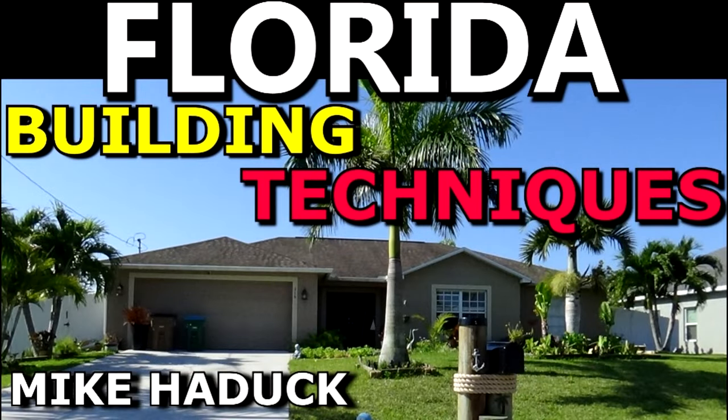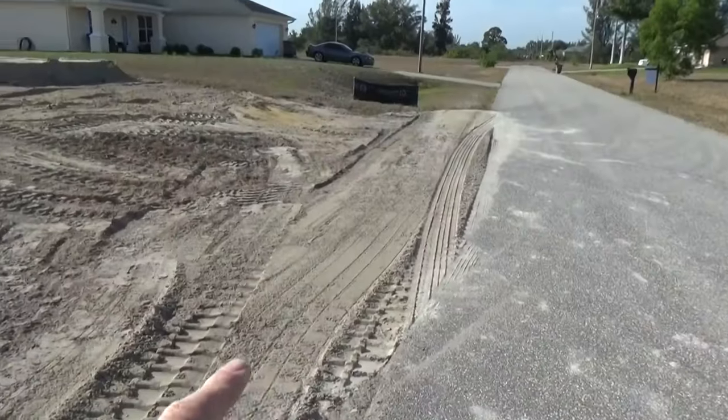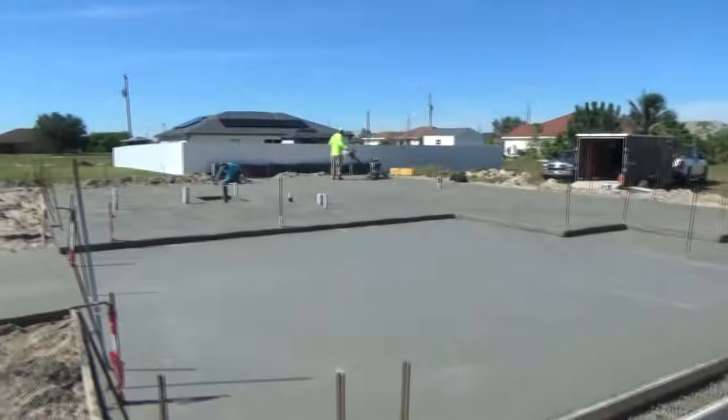And I have a video out on Florida building techniques. And right there I show you how they just dump the sand, then they come and they level it all out, and then they built the house right on top of the sand. Back home that'd never work.